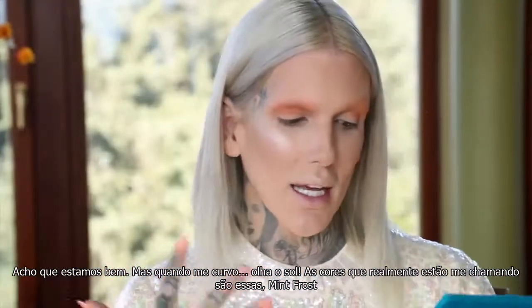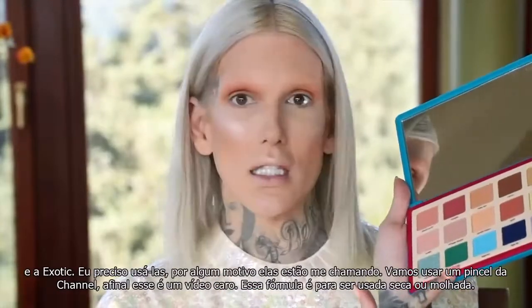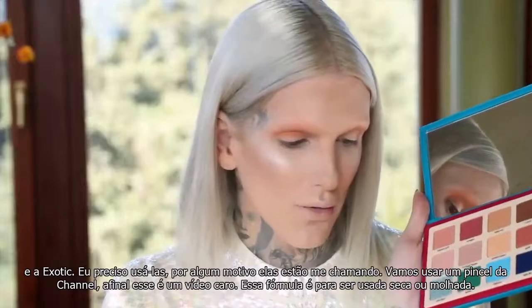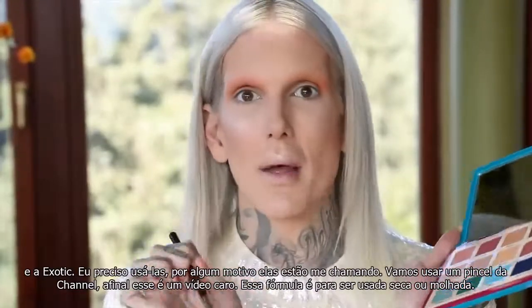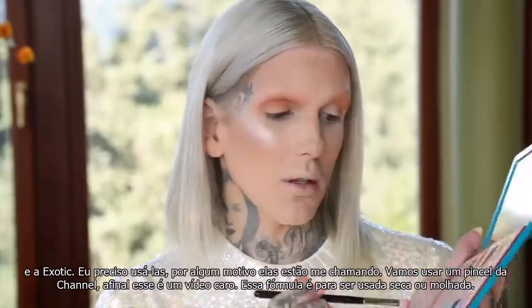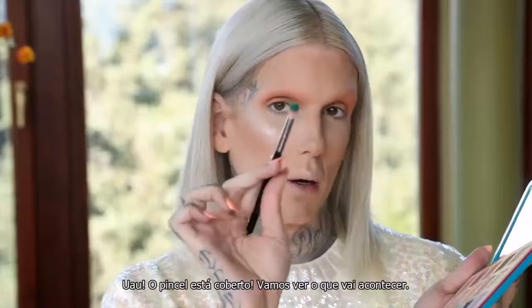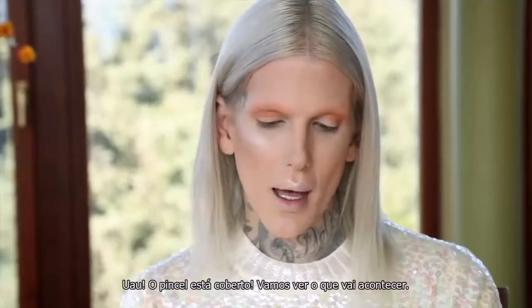Okay, the colors that are really speaking to me are Mint Frost right here, and then Exotic. Like, I just need to use those. For some reason, they're calling my name. So we're gonna use a little Chanel brush. This is an expensive review, so let's do it. Now, is this formula supposed to be used wet or dry? Oh wow, the brush is coated. Let's see what's about to happen.